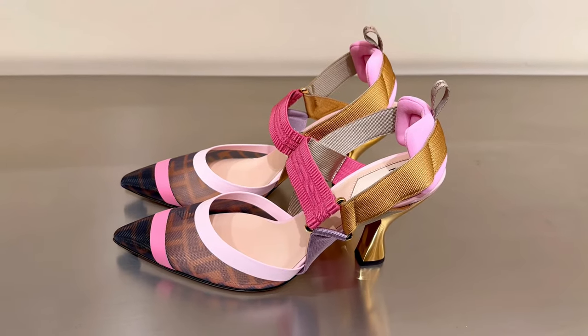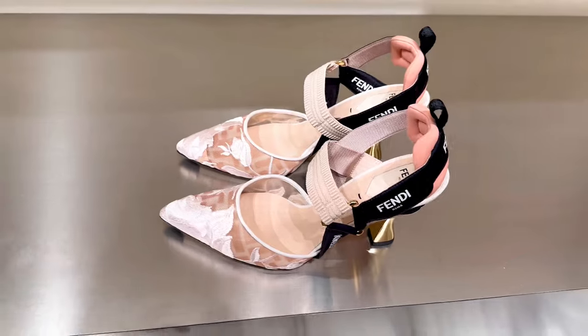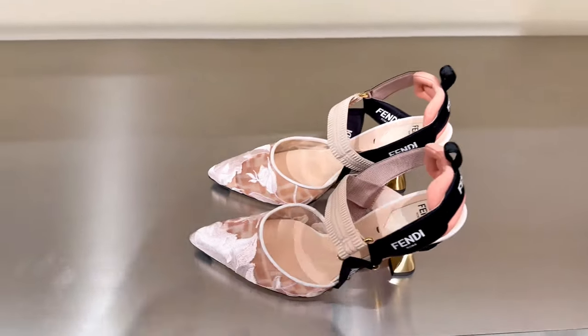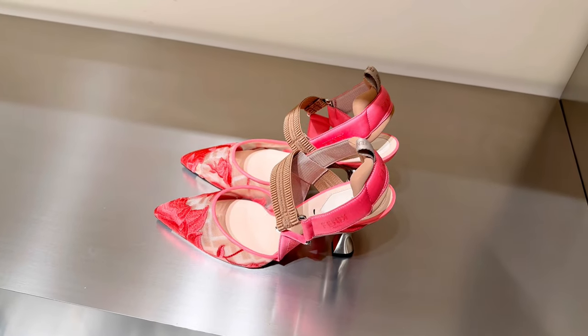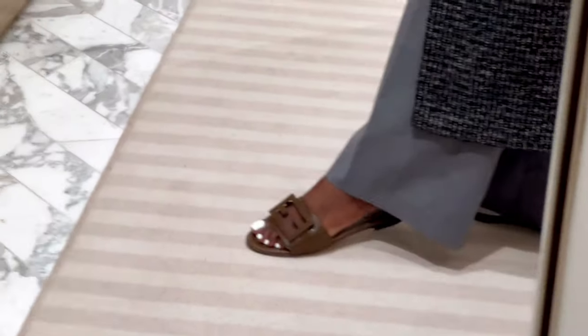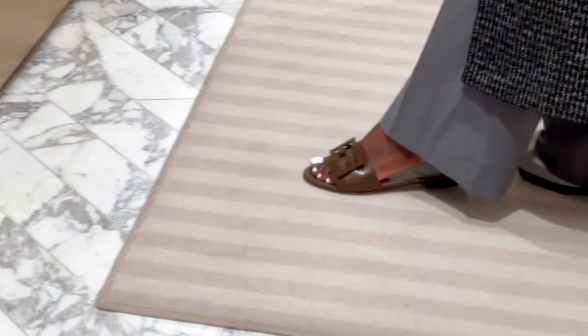This one was also gorgeous, sophisticated, price wise £480, love it. And these classic, perfect, wow, price £590. I have to say this, look at the last one, wow. I also tried the sandals, it blended so well with my skin, and the price was £335. I think the price was really good.